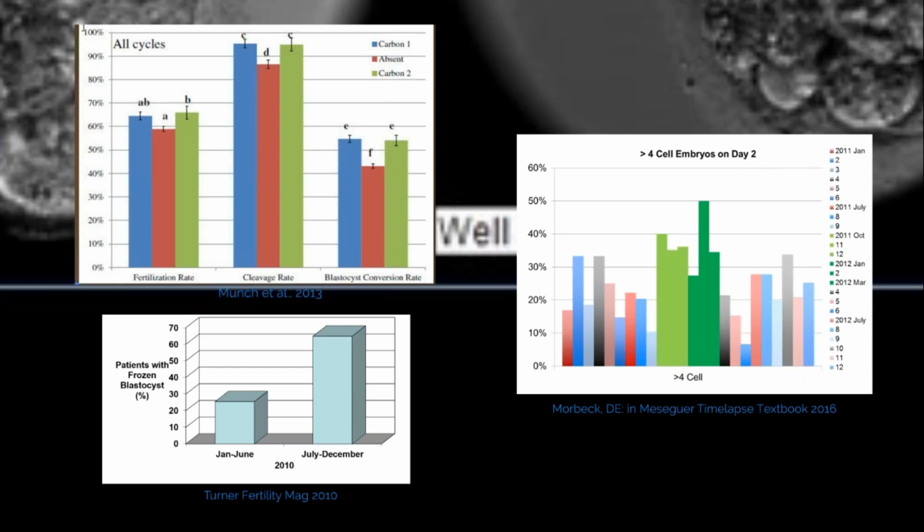Had I detected it, so had I been measuring this metric at the time, again, I was using the 4-cell rate, the percentage of embryos that were 4 cells. Had I been looking at the percentage of embryos with more than 4 cells, in October, I would have said, whoa, 40%, we've never had it that high. And then in November, it was still 35, December 35, and I would have been looking more closely at what changed at the beginning of October.